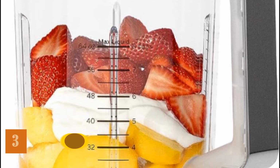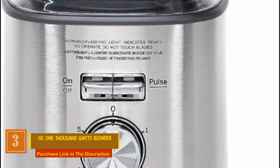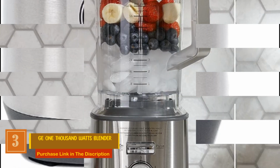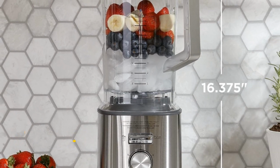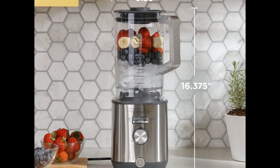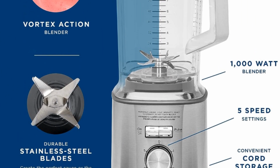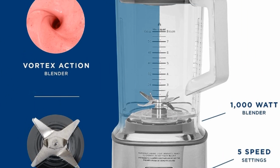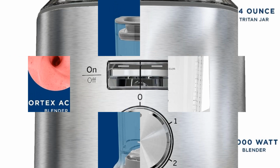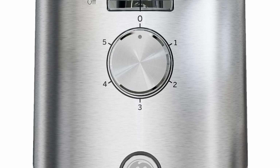Number 3. GE 1000 Watts Blender. With its impressive 1000-watt motor, this blender offers the performance you need for a wide range of blending tasks. From crushing ice to pureeing frozen fruits, and even creating silky smooth sauces and soups, it's a versatile powerhouse. Customization is at your fingertips with the 5-speed settings, allowing you to achieve the perfect consistency for your culinary creations. Plus, there's a pulsing option for that extra touch of control.